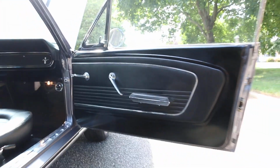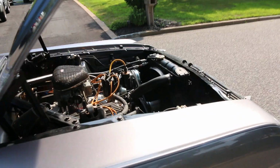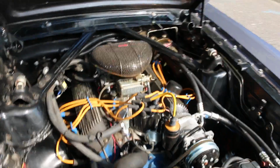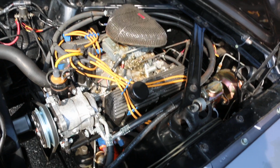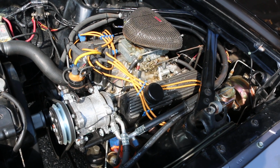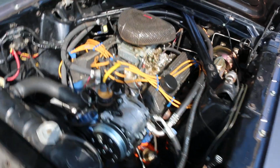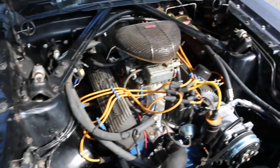Sounds nice. High-rise manifold. Is that a Holley 650? Yep. Ford Motorsport valve covers, shorty headers. Very nice. Nicely done.